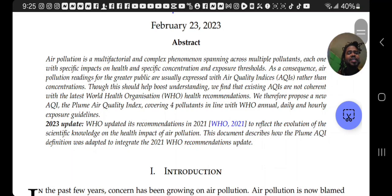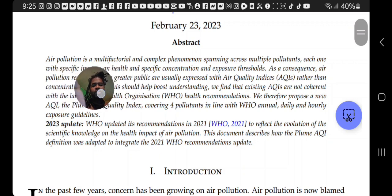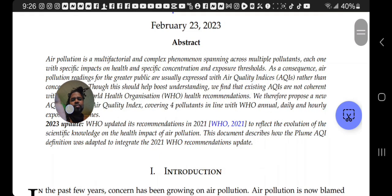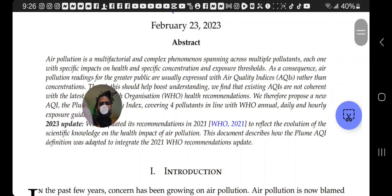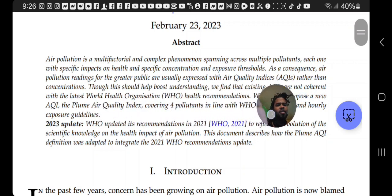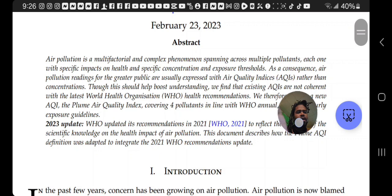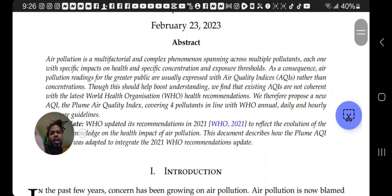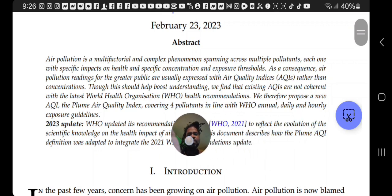Okay. It's important that you read stuff like this, man. You got to read this. Now look. Let's get to it, man. I needed to get this information right here. Look, air pollution is a multifactorial and complex phenomenon spanning across multiple pollutants, each one with specific impacts on health and specific concentrations and exposure thresholds. As a consequence, air pollution readings for the greater public are usually expressed with air quality indexes rather than concentrations. Although this should help boost understanding, we find that existing AQIs are not coherent with the latest World Health Organization health recommendations. We therefore propose a new AQI, the Plume Air Quality Index, covering 4 pollutants in line with WHO annual, daily, hourly exposure guidelines.